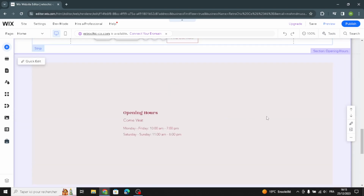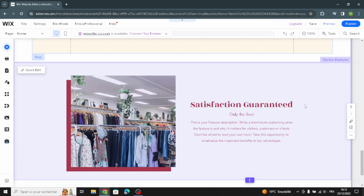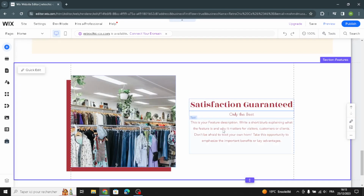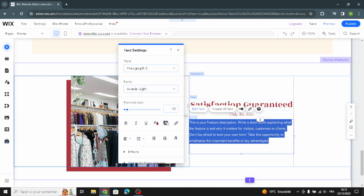So this is the opening hours. You can just click here also and create another AI text, and it's gonna create it for you. This is the feature section, so the same thing as normal. So you can change the image and the text right here. Also, if you want to change the fonts, just click here and change the fonts.